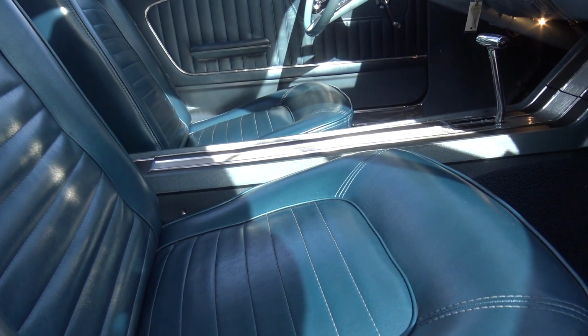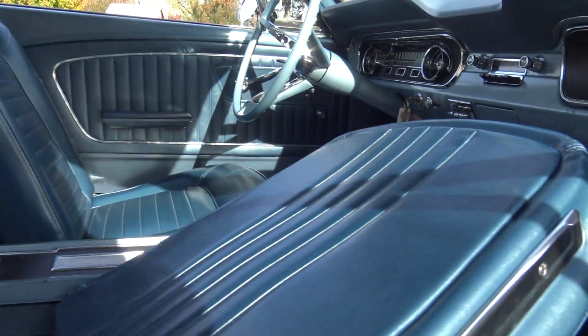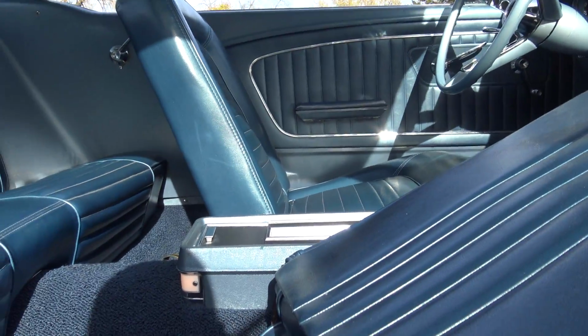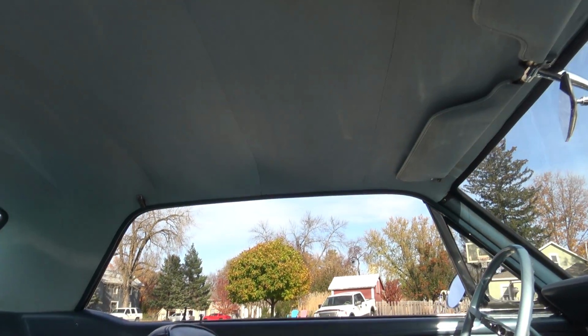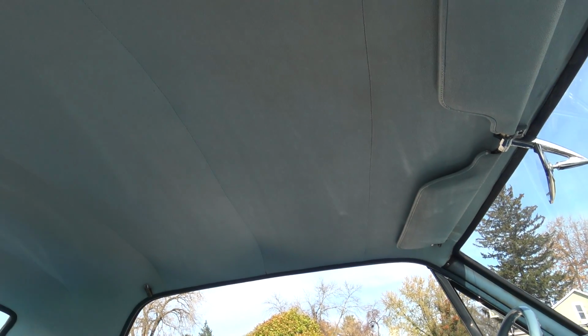Seat cover is in excellent shape on the passenger side, nice and comfortable. The seat back's nice. It's got its correct console in it. Light works on the back side of the console. Headliner, visors, rear view mirrors all tight. Headliner looks in excellent shape, no wrinkles or anything. And it kind of looks like it very well could be original. Very, very nice and tight.